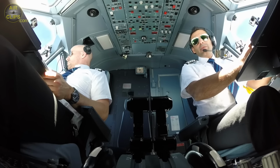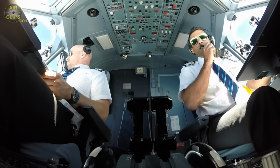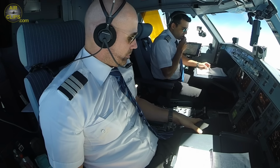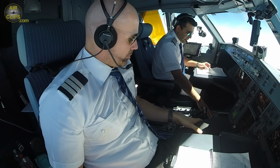We're still quite heavy with around 166 tons for landing. The airfield is okay, the weather is good, and the NOTAMs we check together. Let's start with the fuel. The extra fuel during the arrival will be around 26 minutes, it's 2.1 tons.